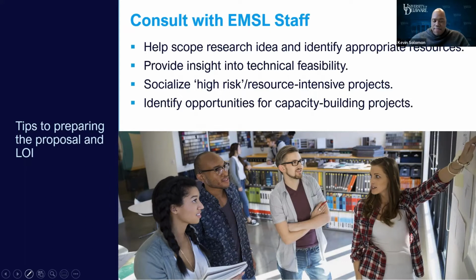If you can convince the relevant EMSL staff that might be a good use of resources, they may note in their technical review that even though this is a larger ask than normal, this is a worthwhile endeavor. And again, those comments are seen by the subject matter experts. And so you do want to engage with staff just to, at the very least, get a sense for how things will be received, and if possible, convince them that these larger asks are worthwhile.